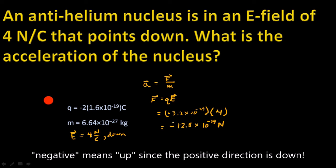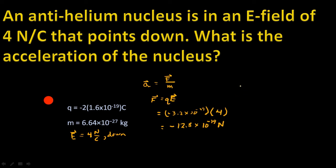This is the force, the charge times the electric field. The acceleration, as noted, is the force divided by the mass. Let's just look at the magnitude of the acceleration first. Let's make that A look a little bit more like an A. And so we would have 12.8 times 10 to the negative 19th divided by the mass, which is 6.64 times 10 to the negative 27th.